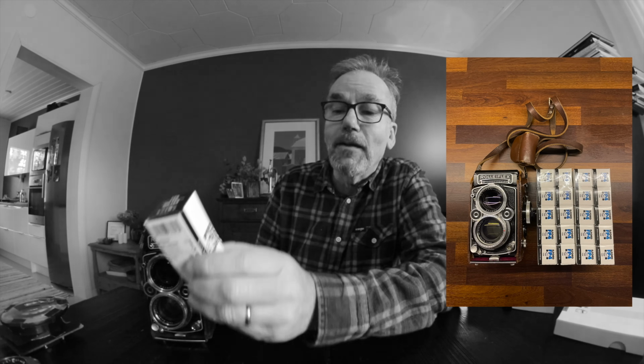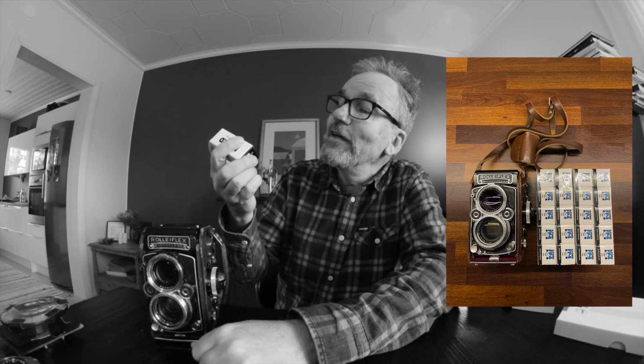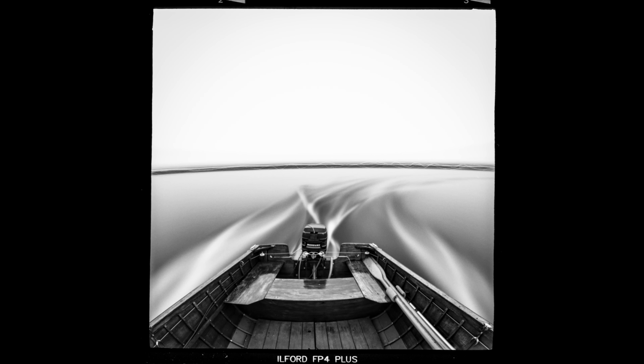The best camera money can buy, Rolleiflex 2.8F. The best film stock anybody can shoot, Ilford FP4 Plus. And the best place to take photographs, it's on my boat. There's some truth in that. I mean, whatever you use, whatever is your camera of choice, that's probably the best camera for you. And same goes with the film.